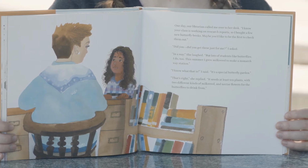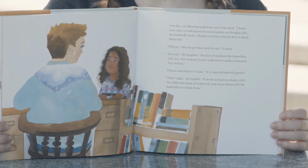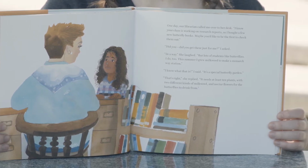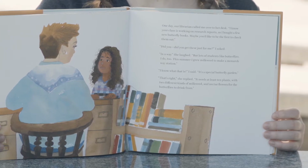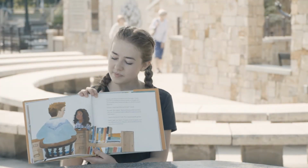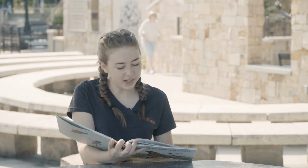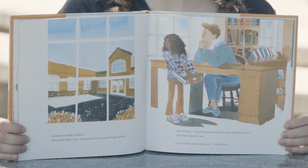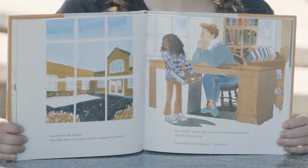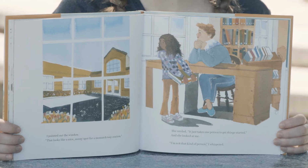"I know what that is," I said. "It's a special butterfly garden." "That's right," she replied. "It needs at least 10 plants with 2 different kinds of milkweed and nectar flowers for the butterflies to drink from." I pointed out the window. "That looks like a nice, sunny spot for a Monarch Waystation." She smiled. "It just takes one person to get things started." And she looked at me. "I'm not that kind of person," I whispered.